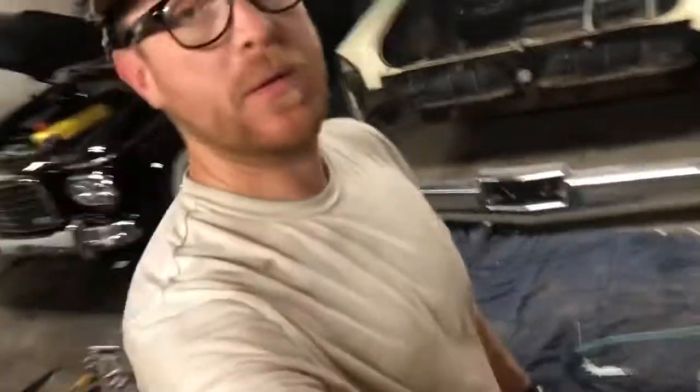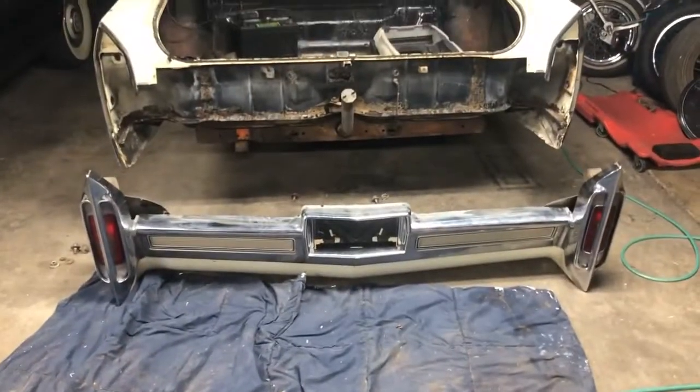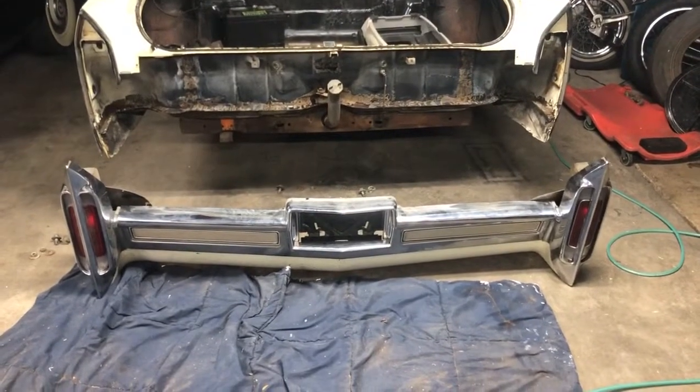All right, papas. All right, I pushed through it tonight. Got that rear end ready to rock. Got the roll pan bolted to the bottom of it.